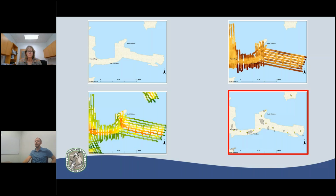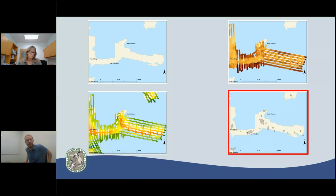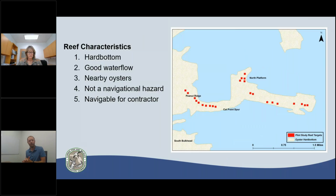But yeah, this final image in the lower right just provided additional confirmation of hard bottom. So all this information we utilized. We also had discussions with local stakeholders and other scientific subject matter experts from other state agencies and universities, just to make sure we have the most information moving forward. And utilizing all of those sources of data, we came to these areas marked in red.